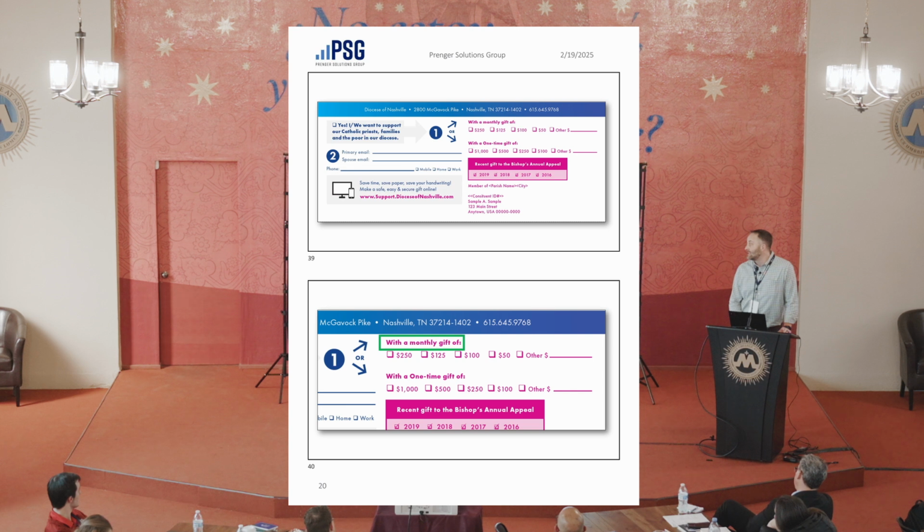Your pledge card should be designed for recurring giving and online giving. What I mean is this. This is a pledge card, an example of how we design them now. Many of you, this will look familiar. Big numbers that lead the donor through the journey. Start here at number 1, then go to number 2. But right from the jump, invite them to make a monthly gift. If they don't want to, they won't. Many of them will make a monthly gift and make a recurring gift, okay? Yes, Peter.